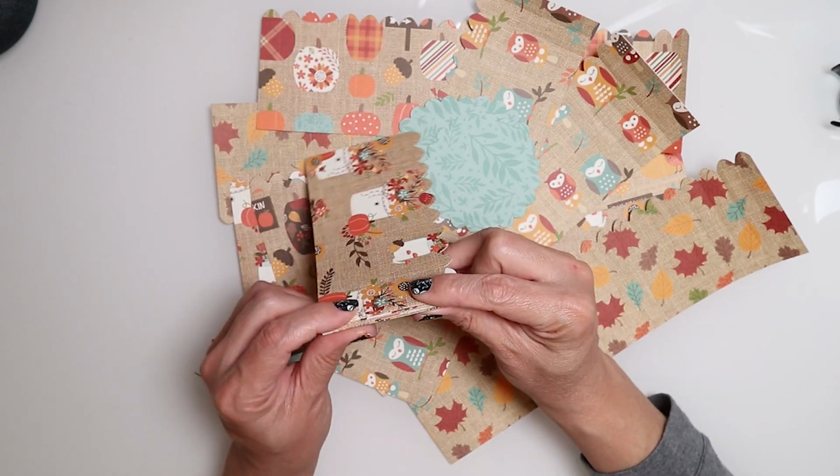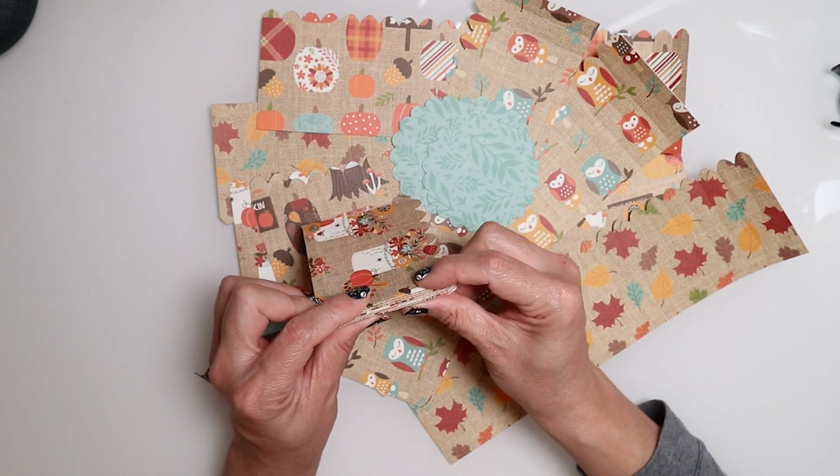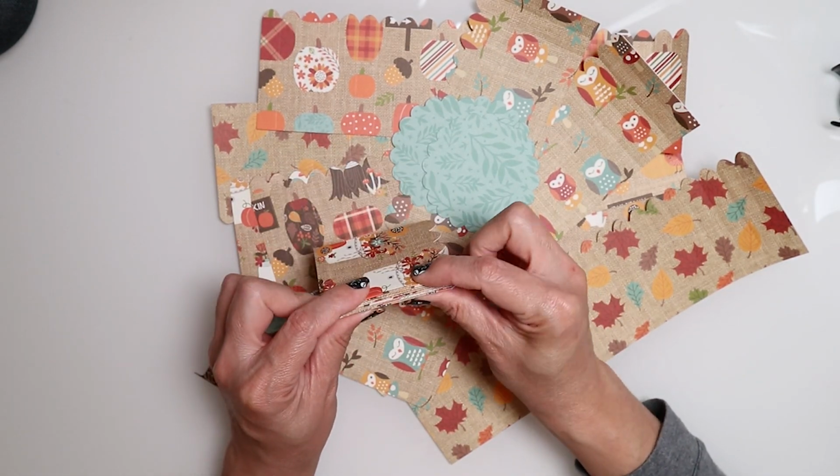All right, I'm just gonna go ahead and speed this up, as I am just gonna fold and get everything done and out of the way so we can start piecing them together.